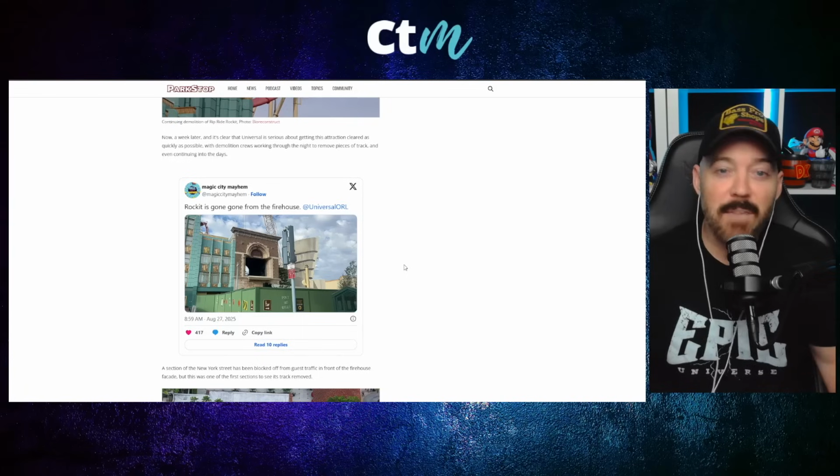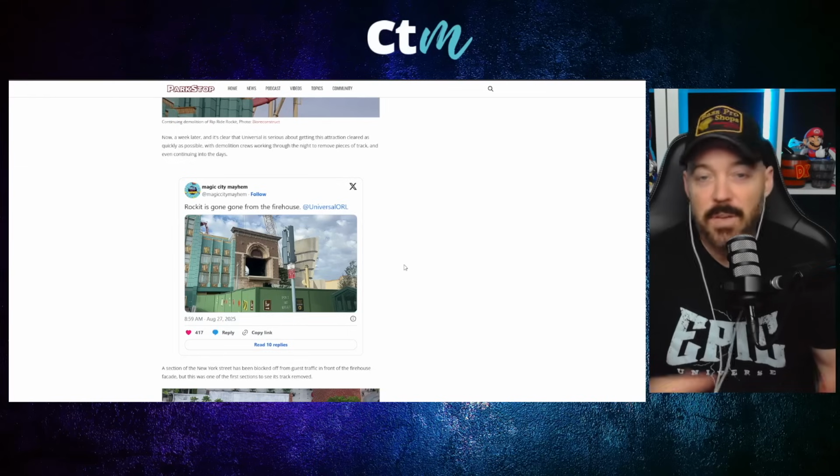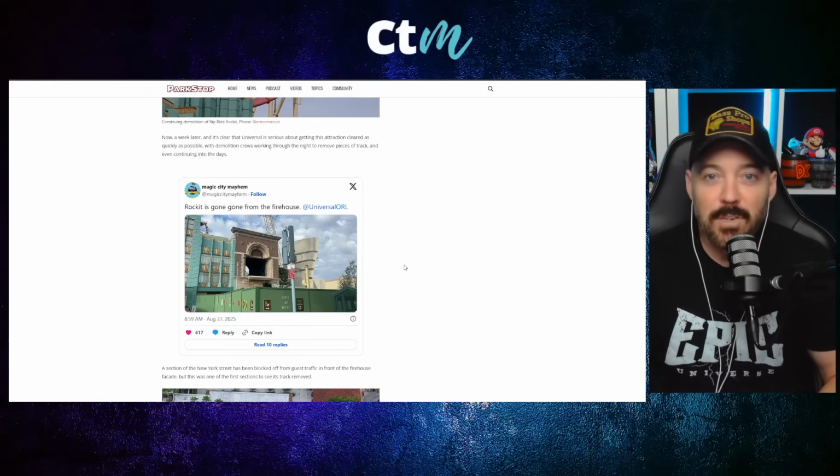But honestly, if it's a good roller coaster, I don't think it's going to matter too much what the theming of it actually is, as long as the coaster is good. So even if it is Fast and Furious and people don't enjoy that as much, or think it shouldn't be in the parks, if it's a good coaster, I don't think people are really going to care too much, to be quite honest.